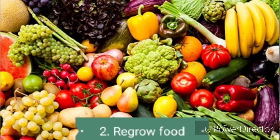Number 2 is going to be regrowing some of these foods. Especially if you are buying produce, you should be regrowing some of these things. For example, scallions, romaine lettuce. You could even do avocados, sweet potatoes, regular potatoes, onions. There's a whole myriad of produce that you can be regrowing from the scraps alone. I mean, even mushrooms and things like that, you can be regrowing in your own kitchen.